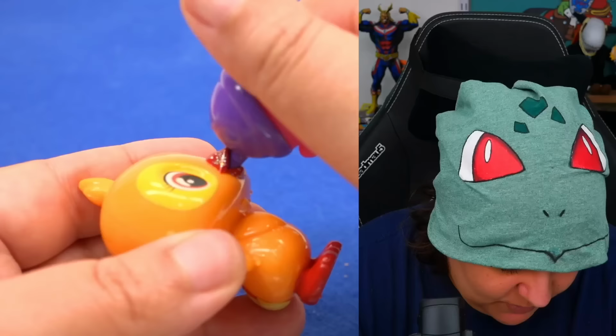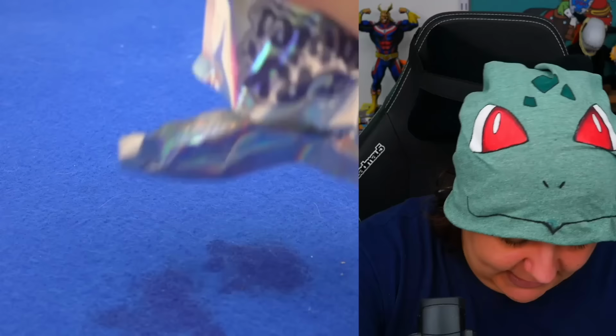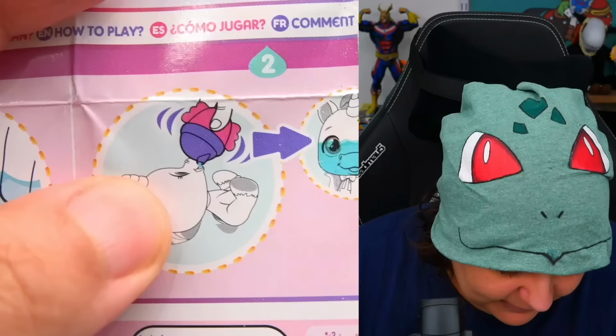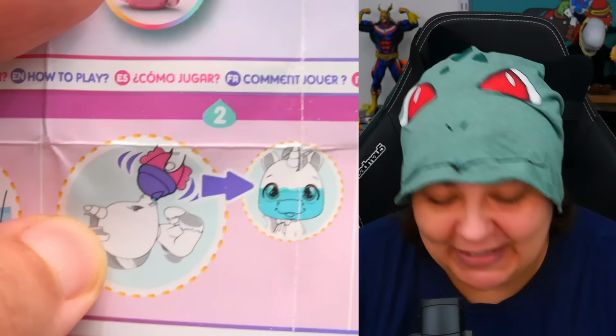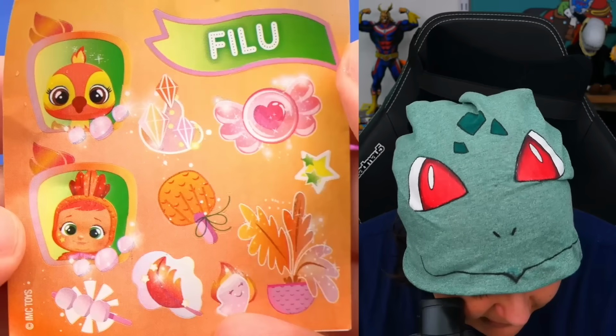No matter which way you put it, you can't squeeze. It's just hitting the wall and splatting back out. And what's the accessory? Flower ball. In case you're wondering, yes, I am trying both standing and laying down and it's not absorbing any water. Even when I'm shaking the head, it ain't going whoosh, whoosh, whoosh. And this one is called Filu. Again, the stickers are very mid.